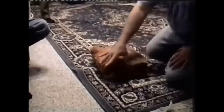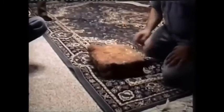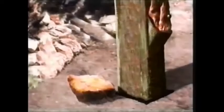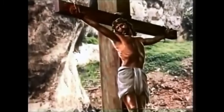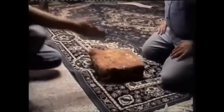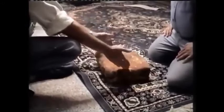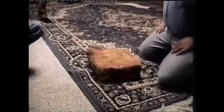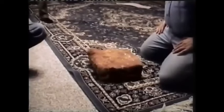Okay. And it's approximately 12 inches by 13 inches. It's not quite square. It's a little bit longer this way than it is that way. And that fit securely in the hole. In fact, on the video, you can see it sitting in the hole. I believe in one of the video shots. So the upright beam for the cross, that's about the rough dimensions it would have been, probably about 12 by 12. Okay.